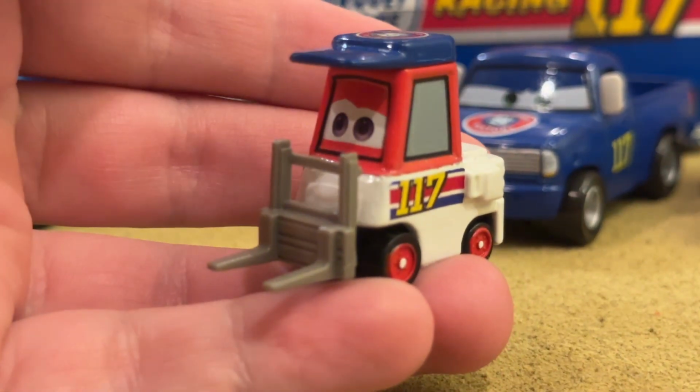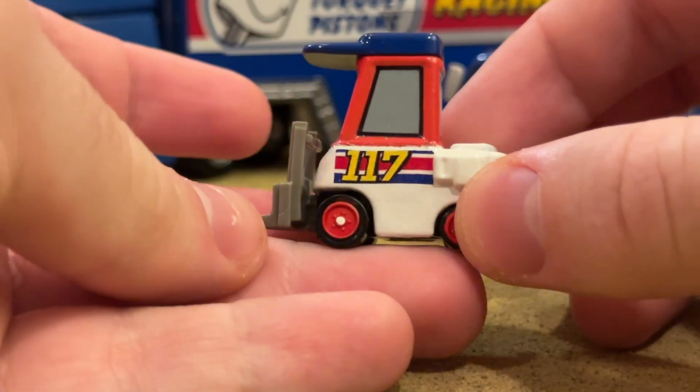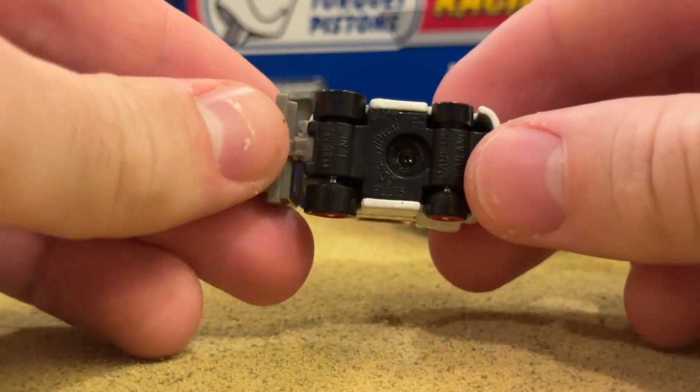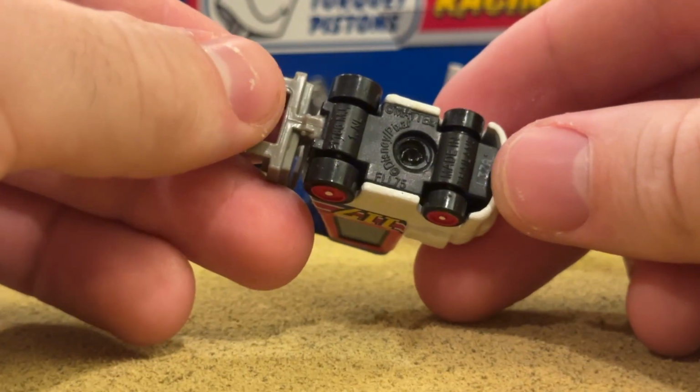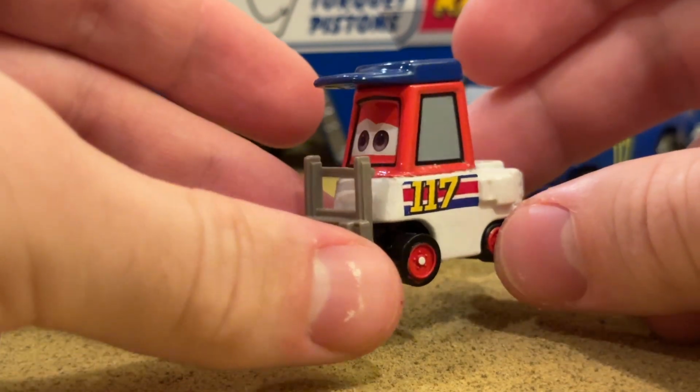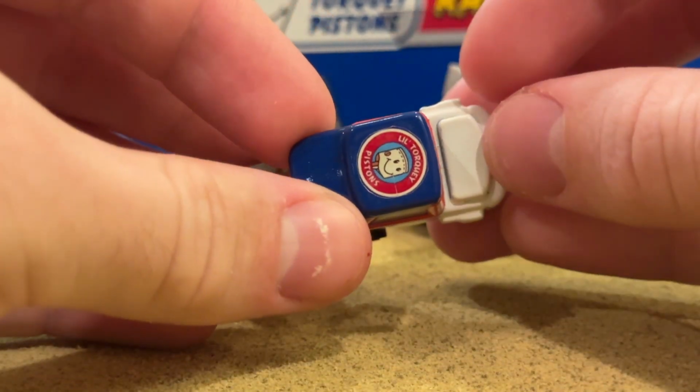It looks fantastic in my opinion. You have the white base, then red windows, and then a blue cap. And this is, I think, using a Megan shifter because it is from Thailand. I like the 117 decal there on the side, and then you just have the Lil Torquey Pistons logo on the hood.